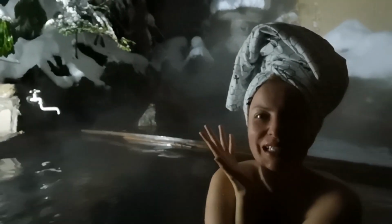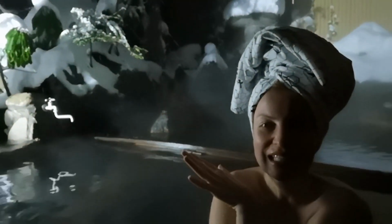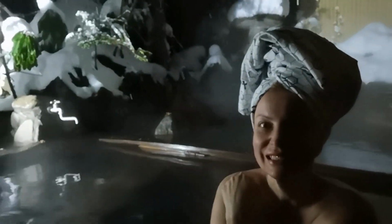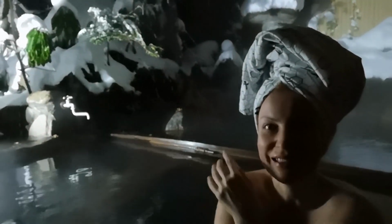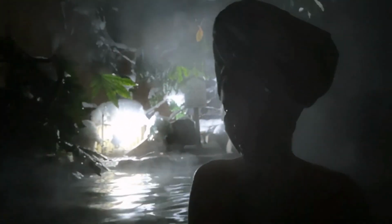Wow, it's snowing. I'm really happy. It's snowing. I mean, this is the ideal way to experience hot springs. To be in a really hot spa and then snowing from outside, from top of you. It's just amazing. It's so nice. And see the green here, see the green in the background.